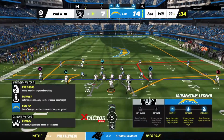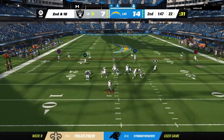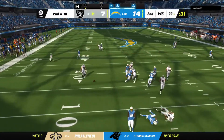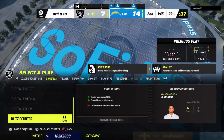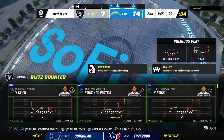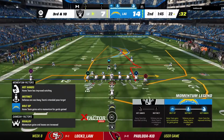After the incomplete pass, here now is 2nd and 10. They're going to look to throw. And this one too low. Tough series for the passing game. Things just aren't clicking. Hopefully they can come through on this play and get this series back on track with a completion for enough yards for a first down.